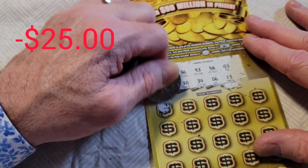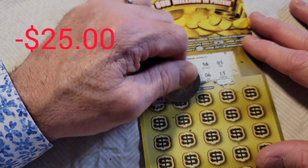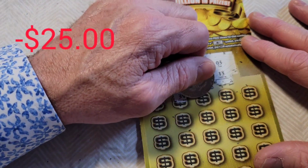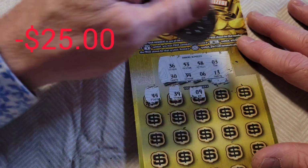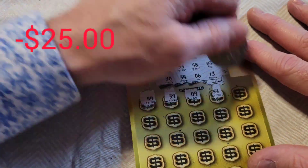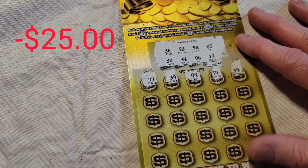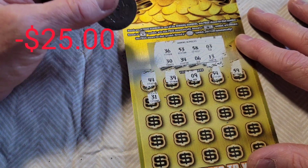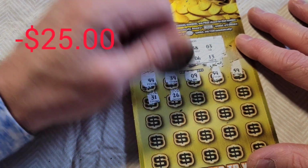First number, 44. Well, we have nothing in the 40s. 39, we have 30, 34, and 36. We do not have 39. 09, we have 06 and 03. 54, we have 53, 58. We do not have, come on, we want a gold coin. 59, nope, we have 53 and 58. 31, we have 30, 34, 36. We have 13, that's 31 backwards, but that don't help us.